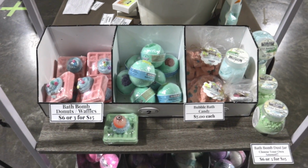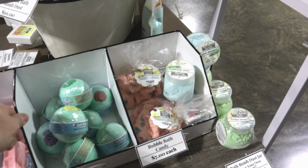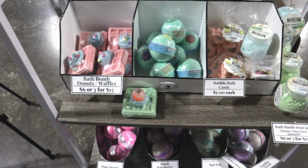And then this is my rack. I got this on Amazon. I got this white tray thing here. I got that at TSC a couple years ago.